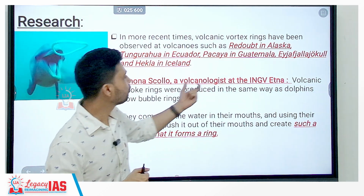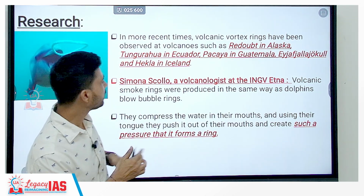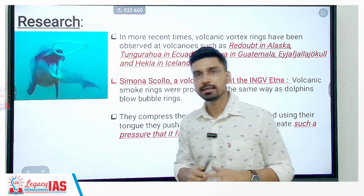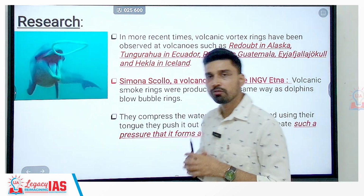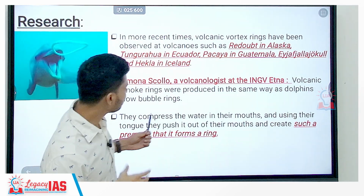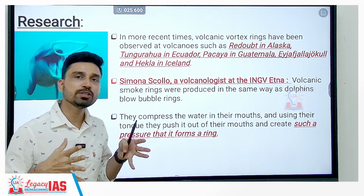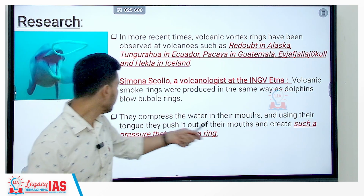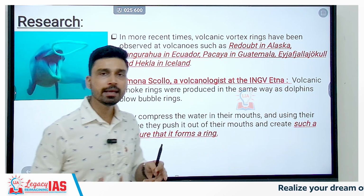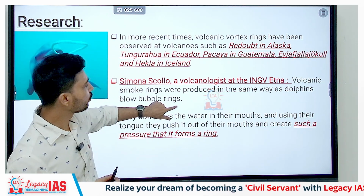Simona Scollo, a volcanologist at the INGV Etna, said that volcanic smoke rings are produced in the same way as dolphins blow bubble rings in the water. And how does a dolphin blow a bubble ring? That is exactly the shape a volcanic vortex has. Basically, they compress the water in their mouth, and a similar compression of water vapor happens within the volcanic chamber. Using their tongue, they push it out of their mouths and create such a pressure that it forms a ring, and that is exactly the mechanism by which volcanic vortex rings are produced by the water vapor in the volcano.